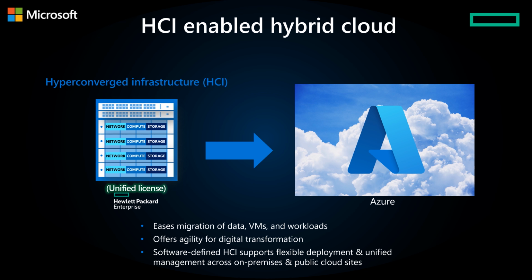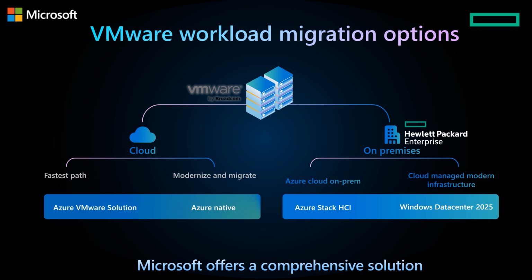And so the topic du jour, the one that everyone wants to talk to me about, is, hey, you know what? This Broadcom acquisition is causing me some problems. How do we think about this? Well, I convert this just into workloads.